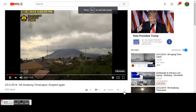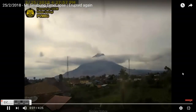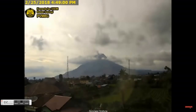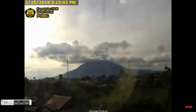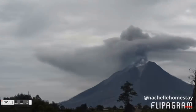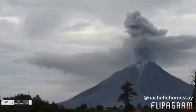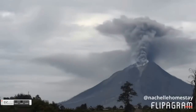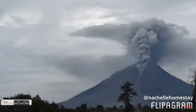What you're looking at is Sinabung erupting for the second time since the major eruption that kicked off Monday morning, February 19th. The volcano erupted in a massive explosion that sent volcanic ash 55,000 feet or 10.4 miles into the sky, making it the largest such eruption since the period of activity started in 2013. Now, this is a follow-up eruption to that major eruption which happened just 36 hours ago.